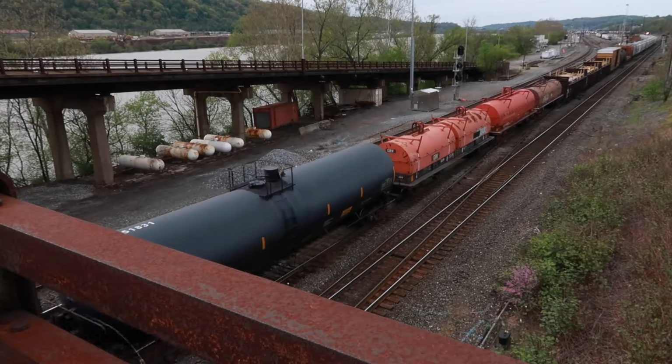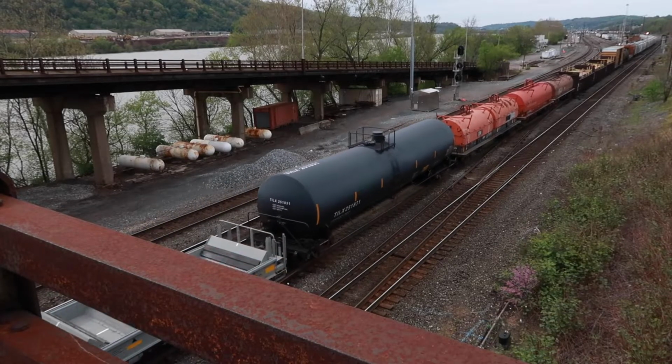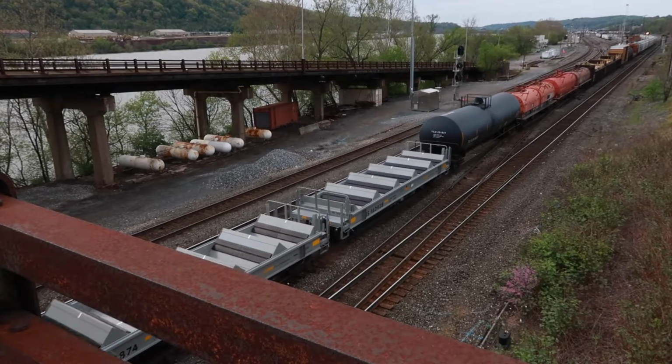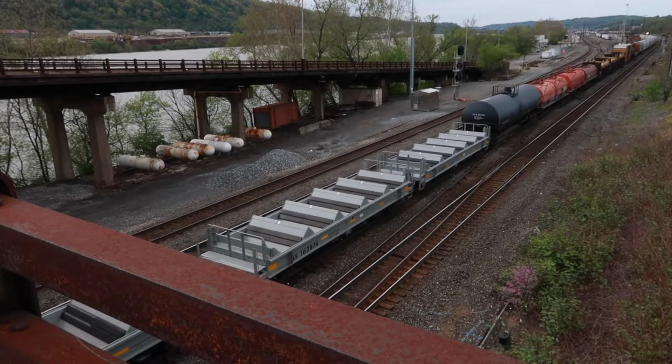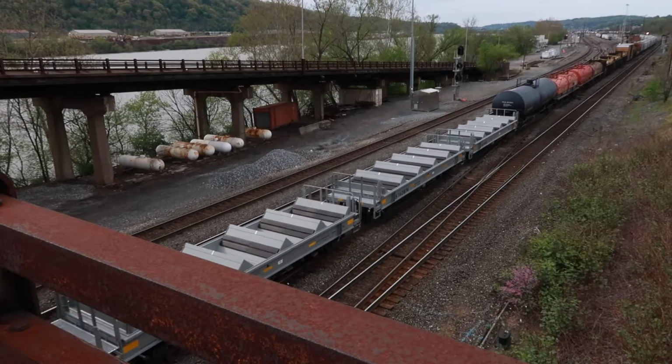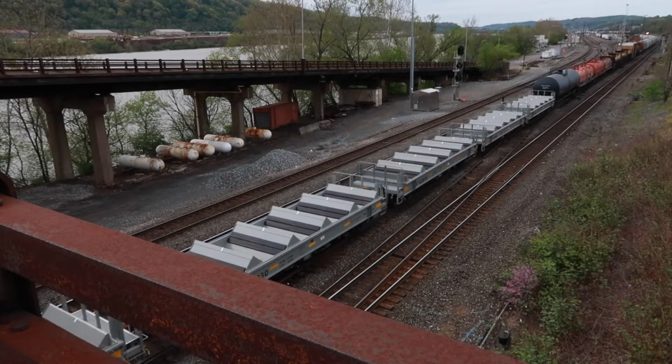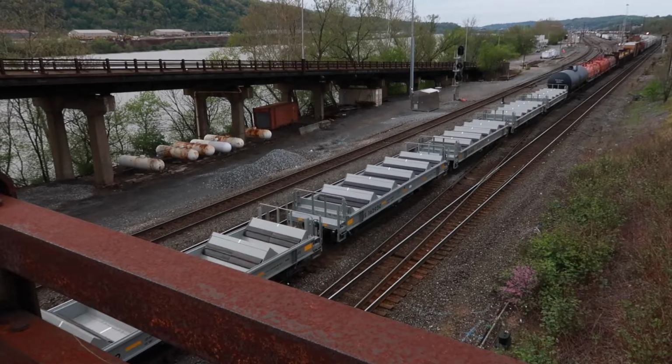As well, there were these super odd cars on the train. I'm not entirely sure what these were for. They almost look like they were used to dump something underneath on the track. I am not entirely sure, but if somebody knows the answer to this, feel free to write it in the comments down below, because I am at a loss for what these are.